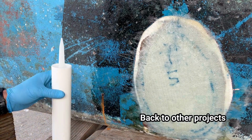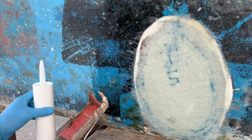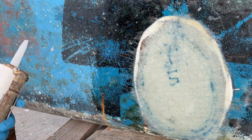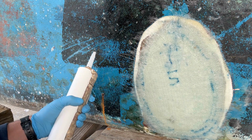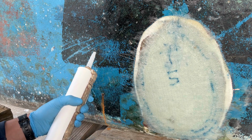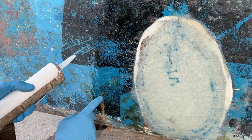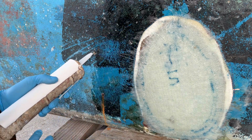But there you go. Okay, I've got my epoxy in here. Time's a cooking. All right, I see epoxy. So let's see, if I go in here, I hope to see it come out here and there.